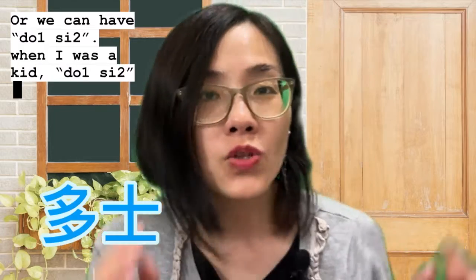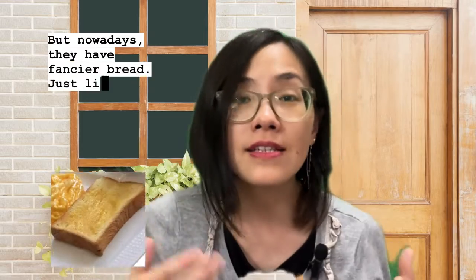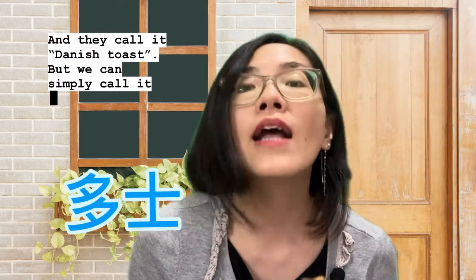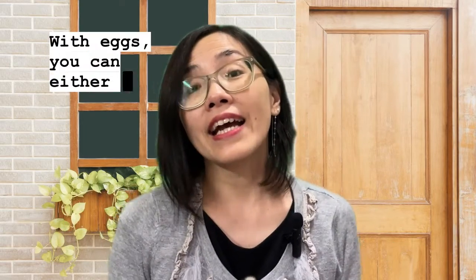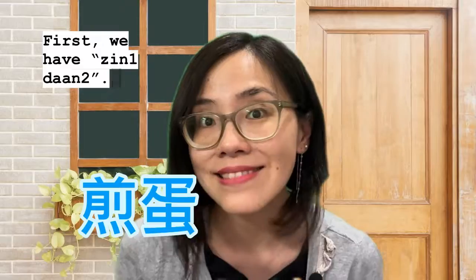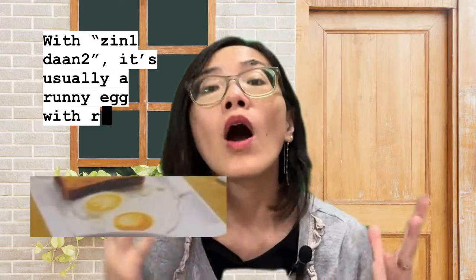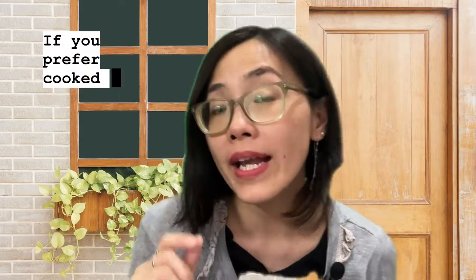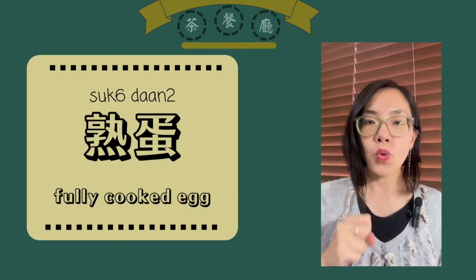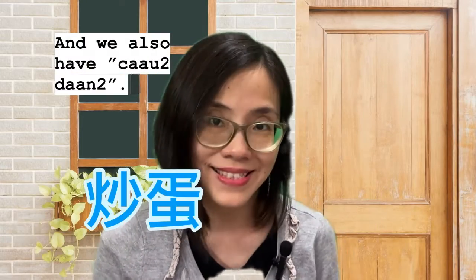When I was a kid, 多士 was usually just a normal toast, but nowadays they have fancier bread, just like the one that you can see in the photo, and they call it Danish toast, but we can simply call it 多士. With eggs, you can either have fried eggs or scrambled eggs. First, we have 煎蛋. With 煎蛋, it's usually a runny egg with raw egg yolk. If you prefer cooked egg yolk, you can emphasize to make it 熟蛋 or 熟黃. And we also have 炒蛋.